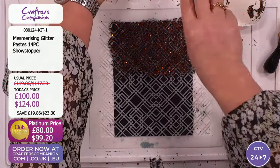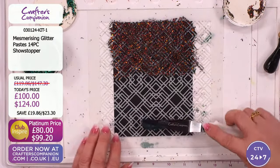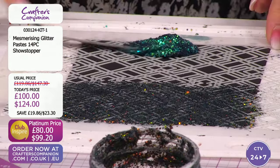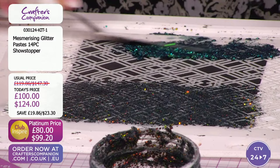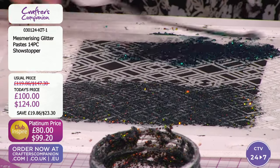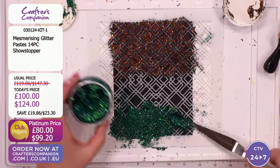And I can clean my palette knife. Look, it's already changing colour. You can see it. It's crazy. There is so much in there, isn't there? I can see why this is Peacock. Oh yeah, I can really see why this is Peacock. And they are so thick. They are brilliant.